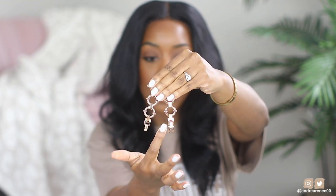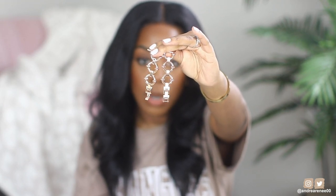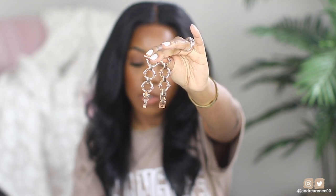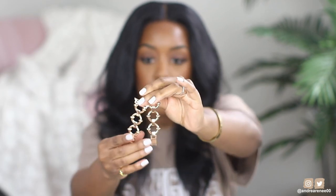And you're able to take out some links if you need to. So I've already taken out one link, but I might need to take out another one. I'm not too sure. I haven't even worn this yet, but this is how it looks, and it just looks super cute. But yeah, this is the one I would wear if I want to be cute and dressed up. I'd wear that with the watch.